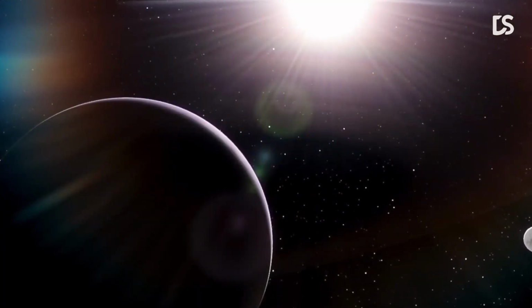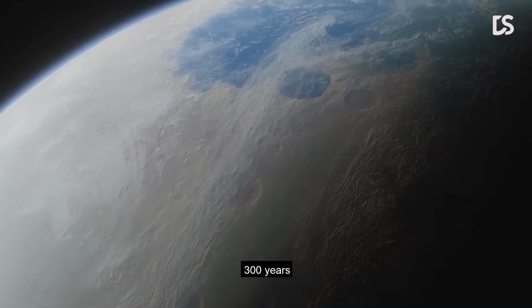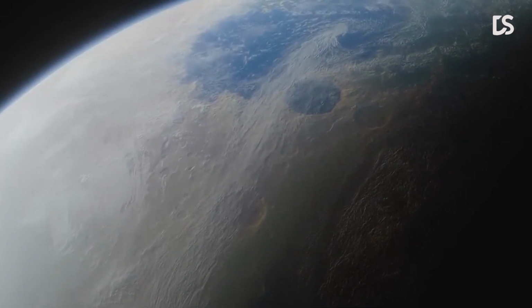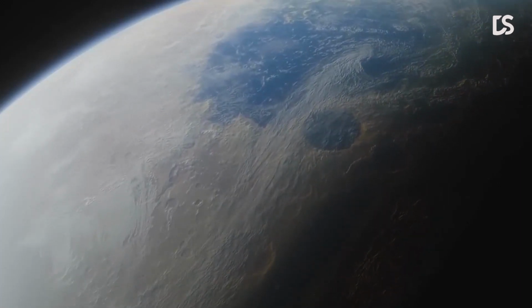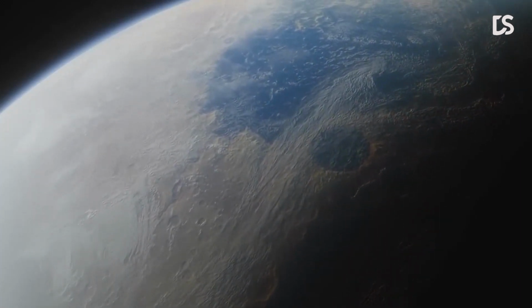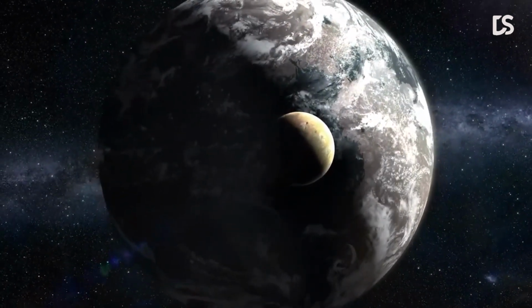Contrary to popular belief, our solar system does not stop at the beginning of the interstellar medium. Voyager 1 won't leave our solar system for good for another 300 years, when it enters the Oort cloud, a massive region filled with billions of icy planetesimals that encircle it like a bubble. It will take another 30,000 years for Voyager 1 to leave the cloud and leave our solar system forever.